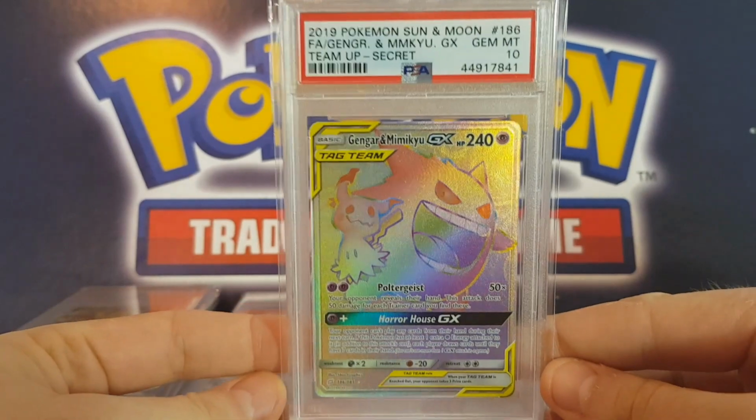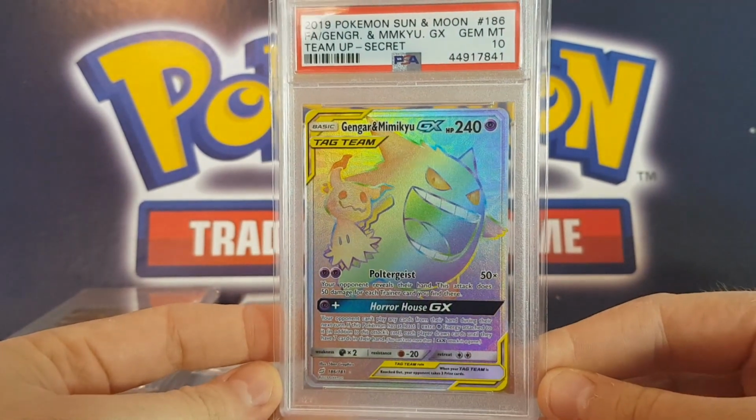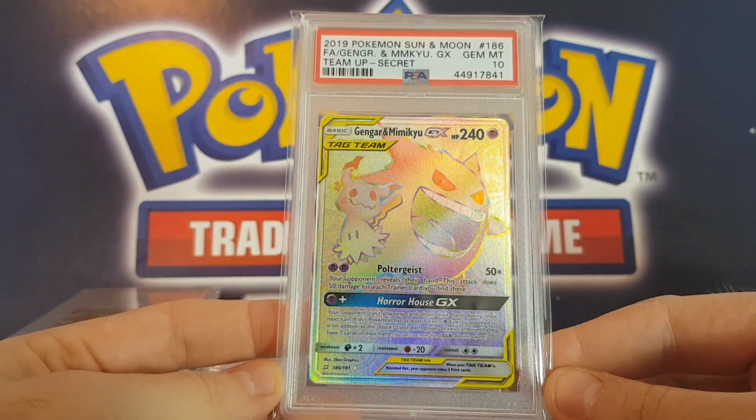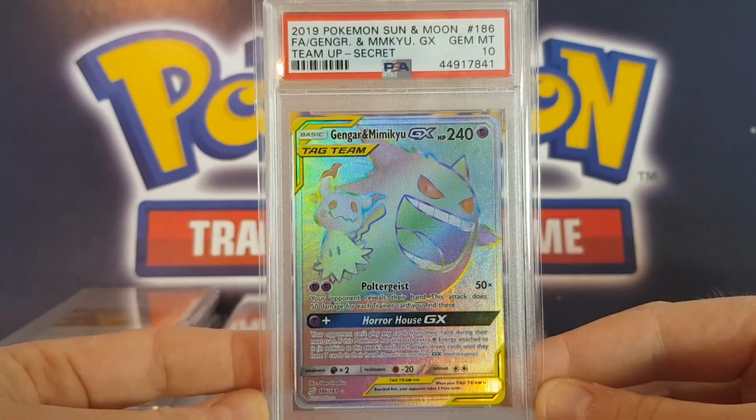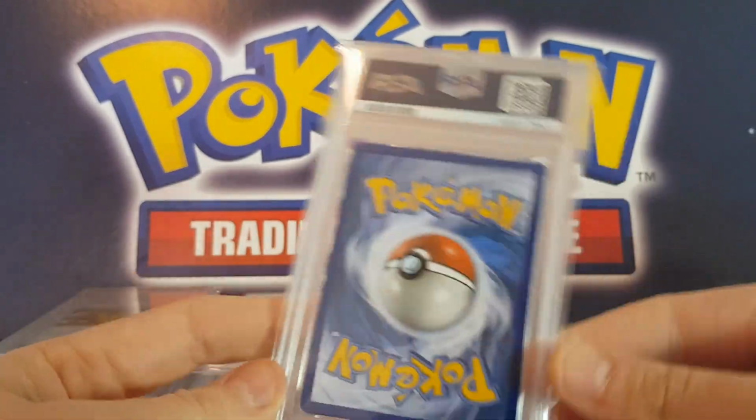Rainbow Rares. So this one, I love this one. This one is also having a little bit of a struggle with the centering, but I don't think as bad as the Charizard we just looked at. So lovely PSA 10 on the Gengar Mimikyu.